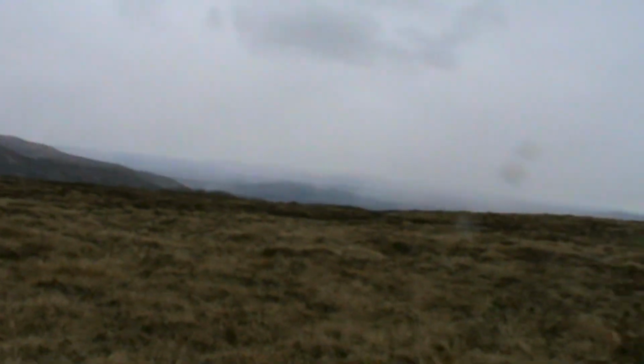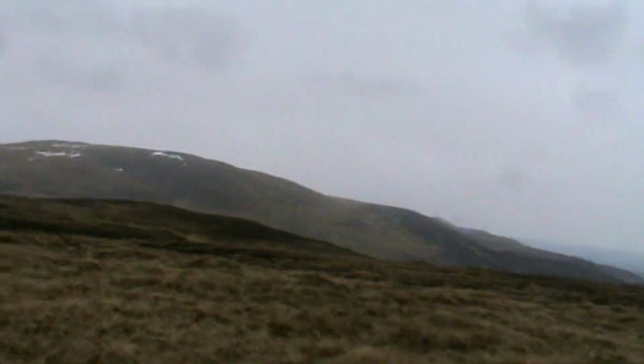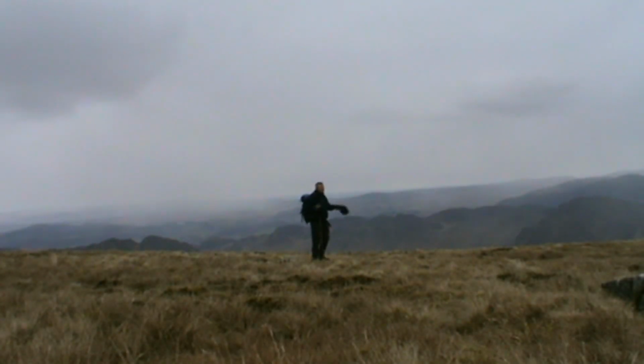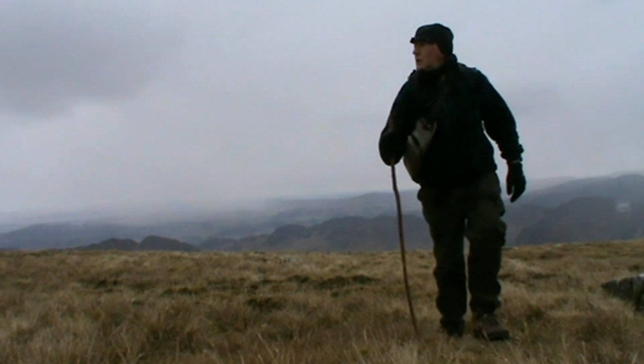no, today it's just a case of, well, what we'll do is we're on the summit, we'll go over there to the highest point, and we'll make our way down back to Inver Geldy. Wintry, very wintry, bro.